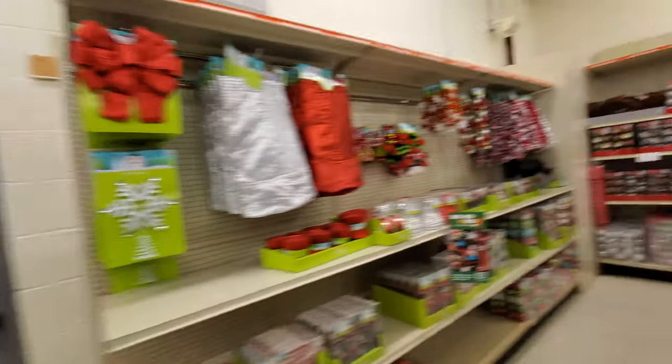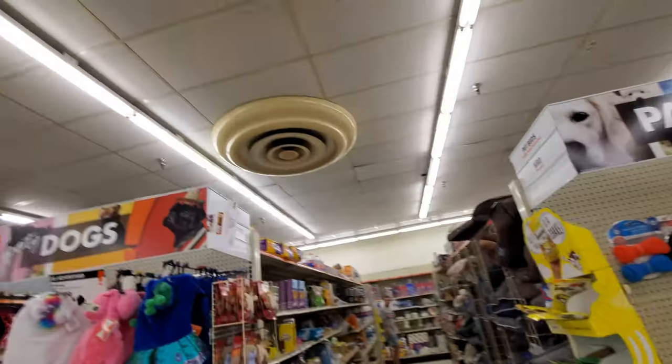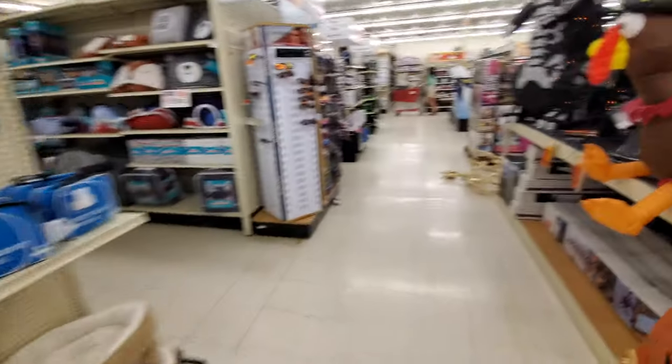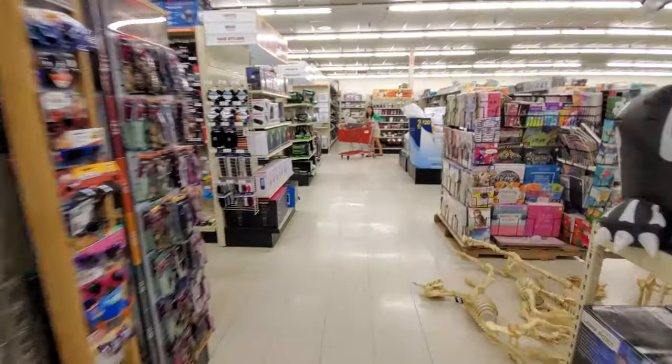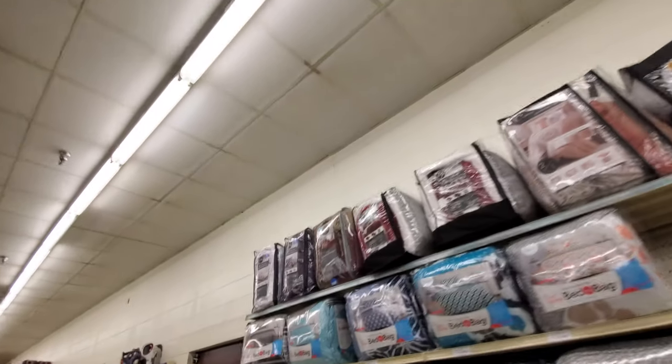Not here. Let's keep looking. I got the floor tiles here that are obviously Kmart. I can't get over how big those vents are. Absolutely huge. We got some markings up on the walls here that probably were where there was lettering for departments and stuff.